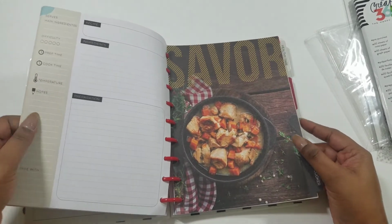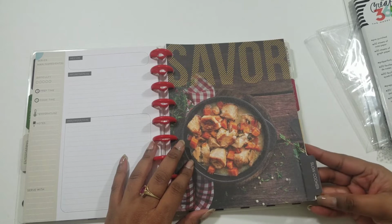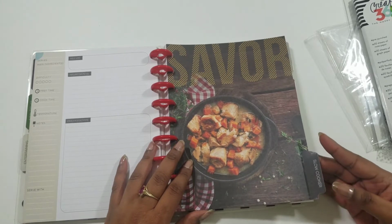Now they have another section which is savor, which is probably going to get really filled for me because it's your slow cooker section. I love a good slow cooker meal.